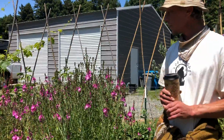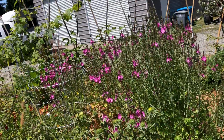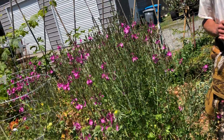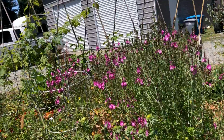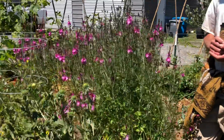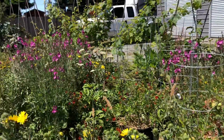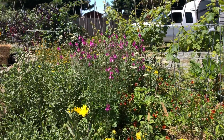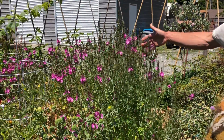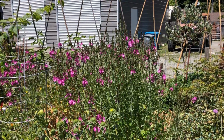One of the things that I've loved about the checker bloom, I just planted it last year, and I started with, I think, maybe 5 plants or maybe 3 plants in this area, and they self-seeded so prolifically that it's just like this dense hedge of checker bloom that's so pretty. And some more over there. Yeah, and I'd say it's kind of a later bloomer too, where it starts blooming in the summer and it'll keep blooming till fall.